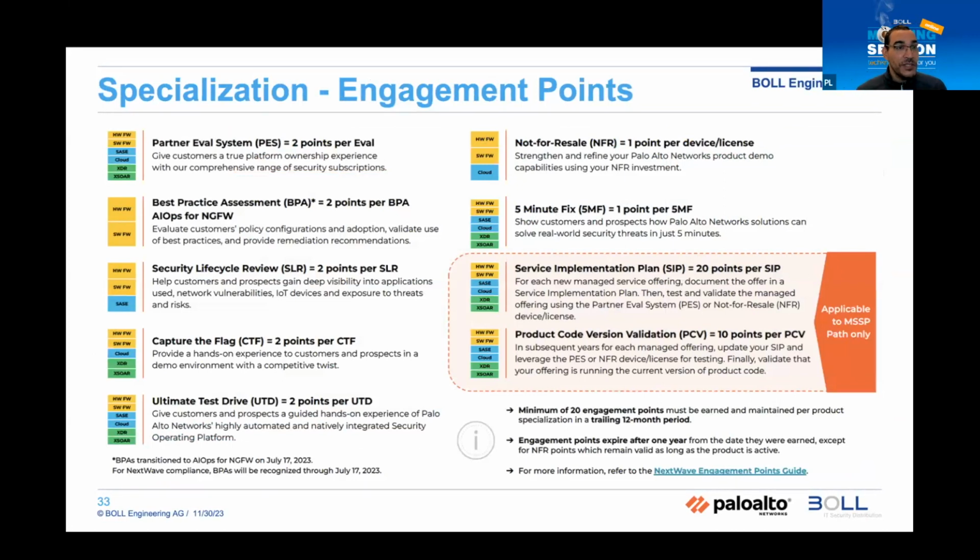Typiquement, il y a différentes activités qui donnent ces points. Si vous faites un SLR auprès de vos clients, vous allez recevoir 2 points par SLR. Donc, si vous en faites une dizaine par an, potentiellement, vous n'avez aucun problème pour faire ces 20 points. Si vous avez également du matériel NFR, chaque équipement, chaque licence vous ramène 1 point. Ça peut aller vite, mais le but de Palo, c'est vraiment de pousser les partenaires à avoir des plans d'engagement auprès des clients, qui montrent leur expertise et qui se différencient par rapport à d'autres revendeurs et constructeurs.